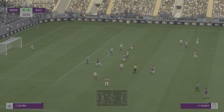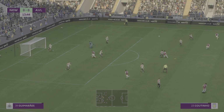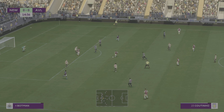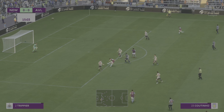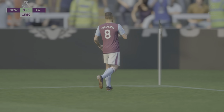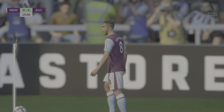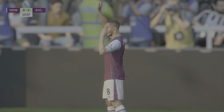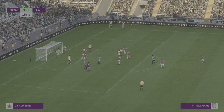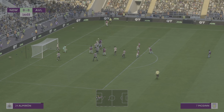Coutinho. He's in here. Well, it might still work out for them. Well, I still don't know how he kept that out, Derek. It's fantastic, and the goalkeeper has outdone himself with that save. Can he deliver it with accuracy?